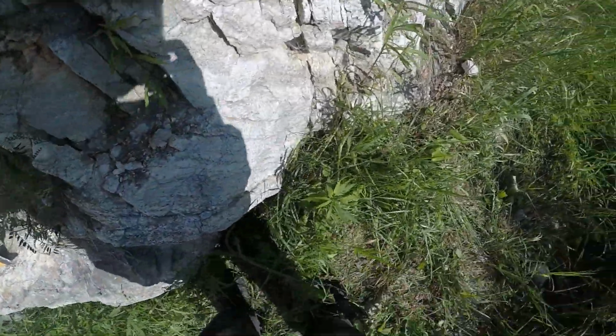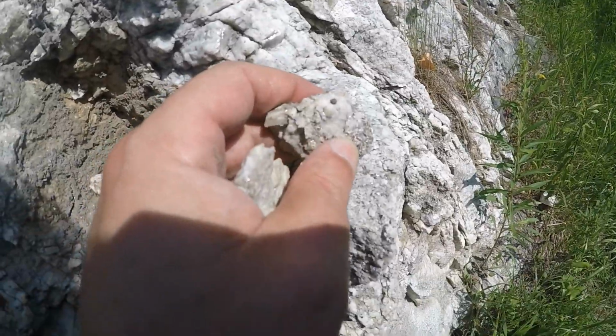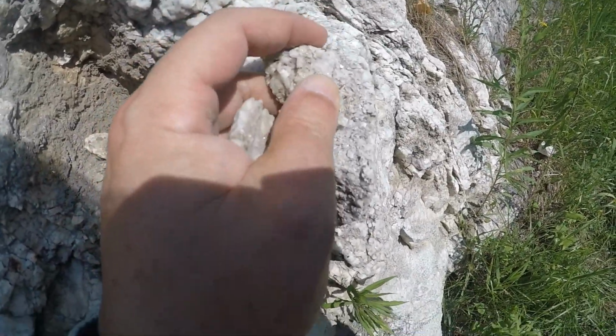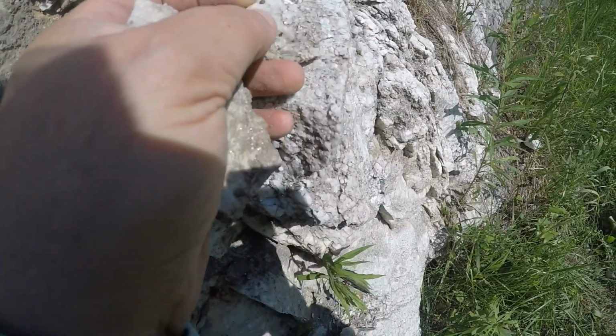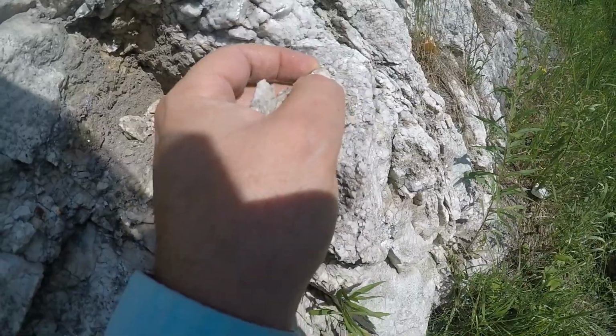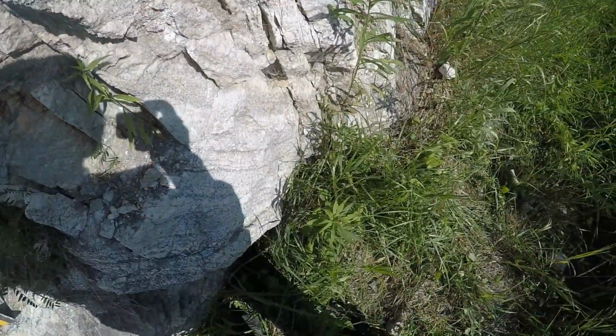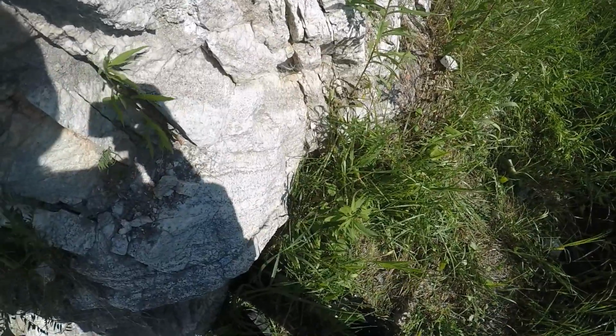I think I've finally found one. Samples of the graphite. It is that one right there. Oh, cool, man. Right there. It's perched right on the top. About 2 to 3 millimeters in size. Don't want to lose it.